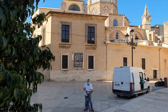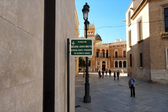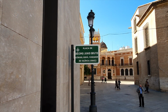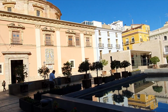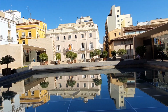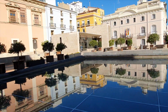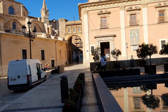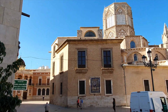And here's a sign to commemorate the foundation, or the start, of Valencia. Valencia comes from the Latin word valiant, meaning brave. And so Valencia is the city of the brave. They called it that because it became kind of like a retirement home for soldiers, infantrymen. If you survived your stint in the Roman army, you would come here to Valencia and grow your crops, make your wine, and help found the town.